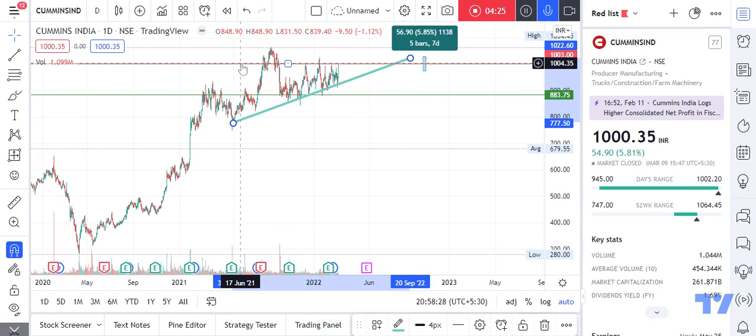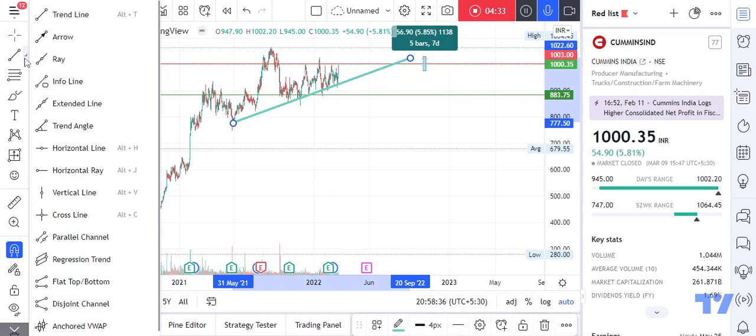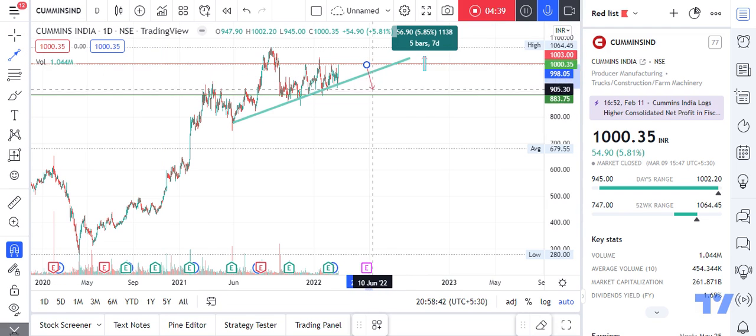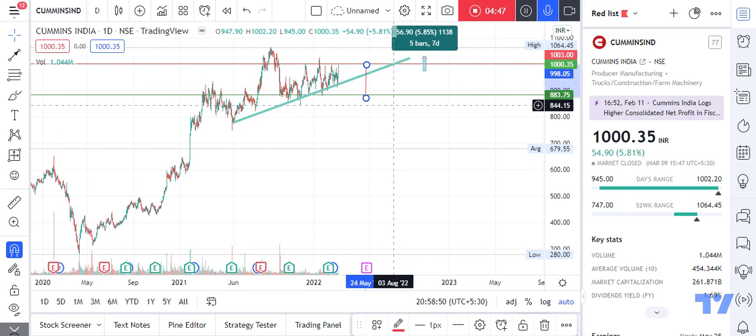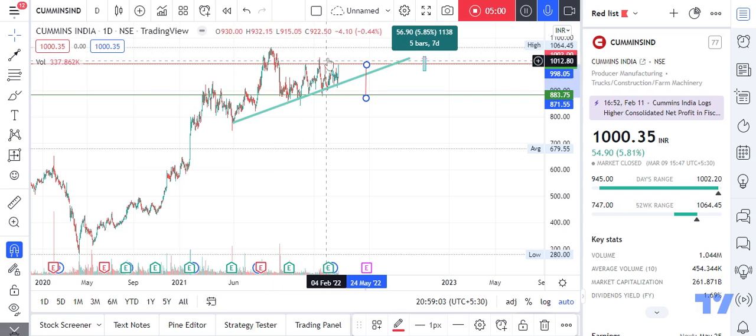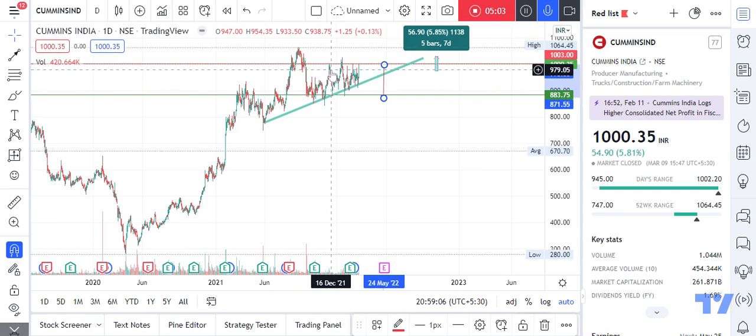Okay. So, we are of the opinion that if the stock is able to sustain 1000, then the minimum target, I feel from here to here, will be 1000 to 871. Okay. What we observe is that a 120 point movement can be shown by the stock in the days to come, if the stock is able to sustain the 1000 level, because the distance from here to here, it will go up at least that much.